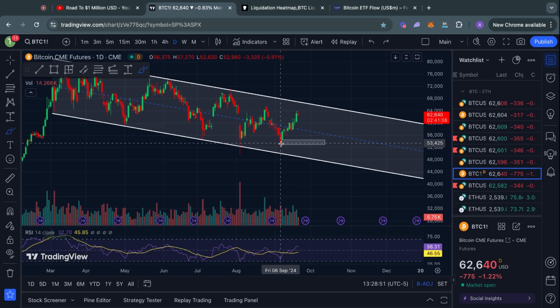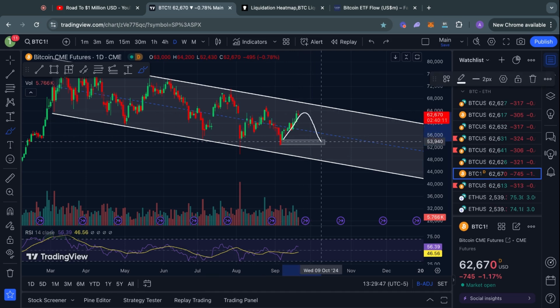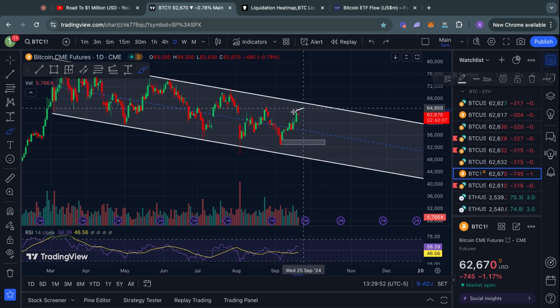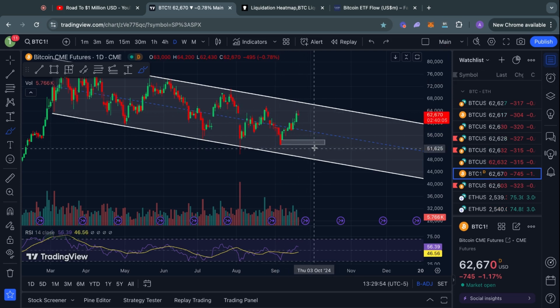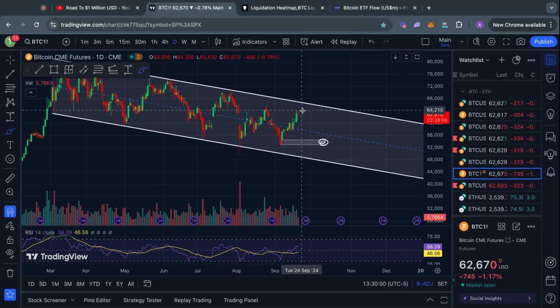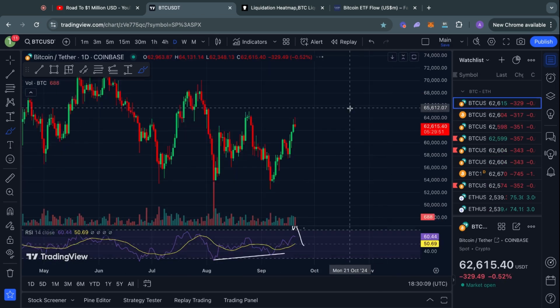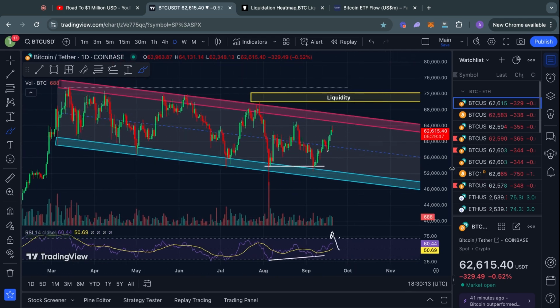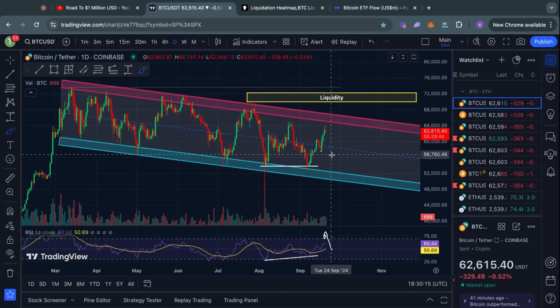Although at the same time, be careful trying to short down to a CME gap like this and wait for an actual reversal before you start looking for those short positions down to that CME gap. Obviously, I'm not talking about much lower time frames. You can take long and short positions all you want, but I'm just saying if you're trying to short down to the CME gap, wait for a real reversal signal. Otherwise, you're probably going to get wrecked. But that is not financial advice. I'm simply telling you what I see in the charts, and you can do with that information what you like.